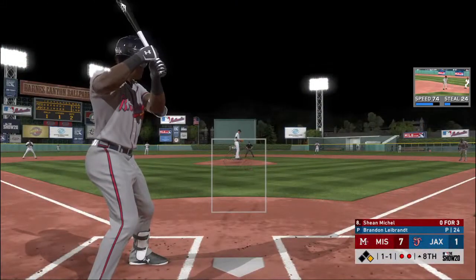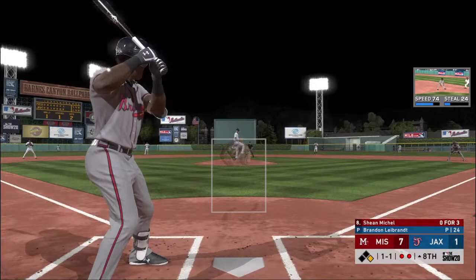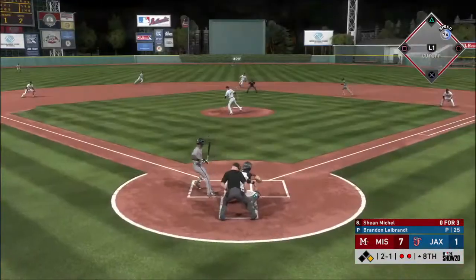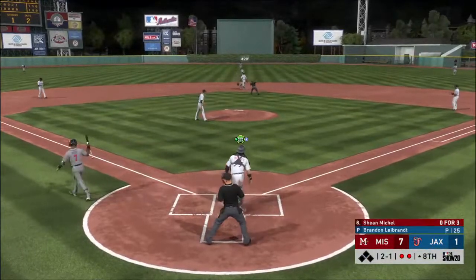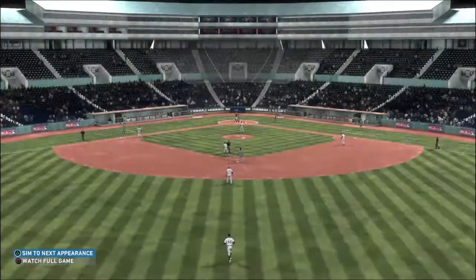Striding in once again, Sean Michelle. He could really use a knock here. 0 for 3 in the game so far. High, the throw. And he'll be tagged out at second base. Trying to get into scoring position.